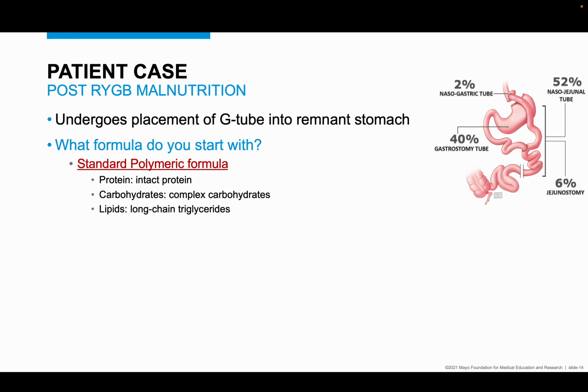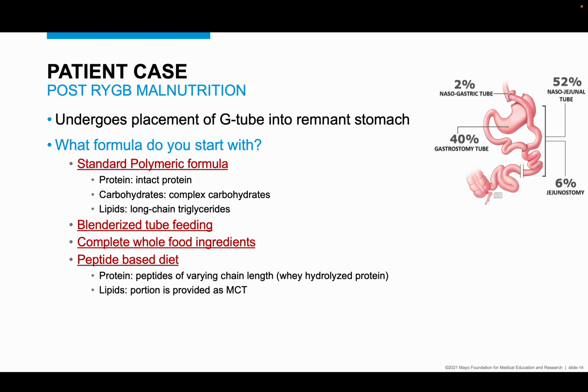And luckily, we've had a significant advance in the types of formulas that are available in the market. We now have standard polymeric formulas. Those have always been there. But blenderized tube feeding, and I know Lisa Epp is providing a lecture on this as well and has done so in the past, is also something that is emerging along with complete whole food ingredient containing formulas. Right? This is something that needs a lot more exploration to see if there are significant benefits in this population.